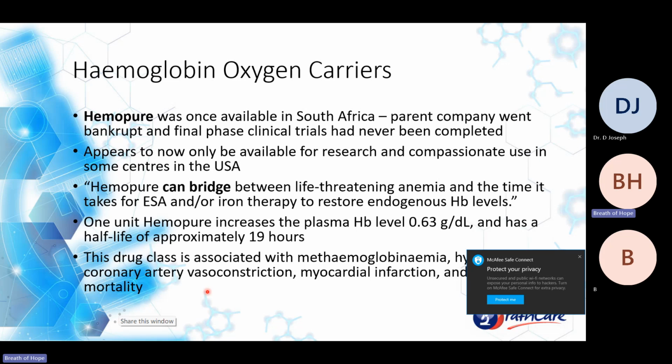However, the product was taken over by another company, but that company only makes it available for research and compassionate use to some centers in the USA. So for us in Africa, this is more of a theoretical discussion because we don't have access to the product. However, according to the authors of the Michigan Protocol and various case studies, it has shown a use as a bridging therapy between life-threatening anemia and the time it takes for the erythropoietin stimulating agent to restore the HB.